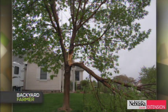All right, excellent. All right, Jeff, this is a viewer in Elkhorn who has an ash, or this happened to the ash, let's say that. They're wondering exactly how do we know when to keep and when to cut, and what's going to happen here. And then their follow-up question is, if this one really should come down, is it okay to dig out the stump and then plant a different tree in the same spot?